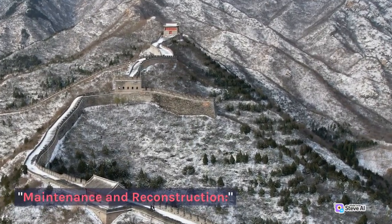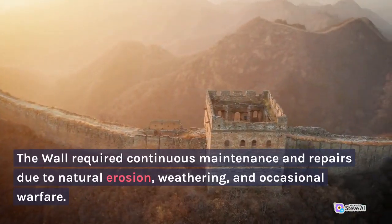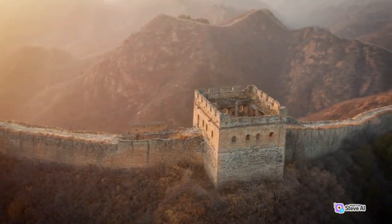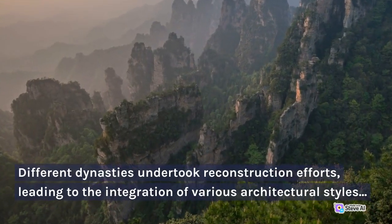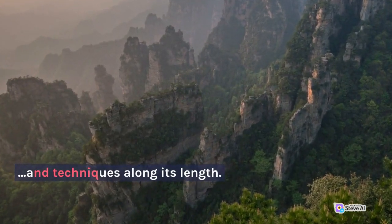Maintenance and reconstruction. The wall required continuous maintenance and repairs due to natural erosion, weathering, and occasional warfare. Different dynasties undertook reconstruction efforts, leading to the integration of various architectural styles and techniques along its length.